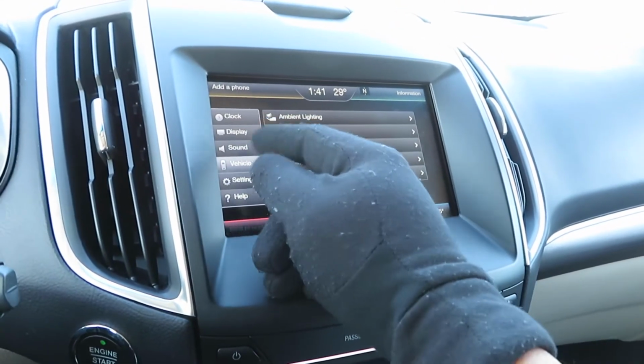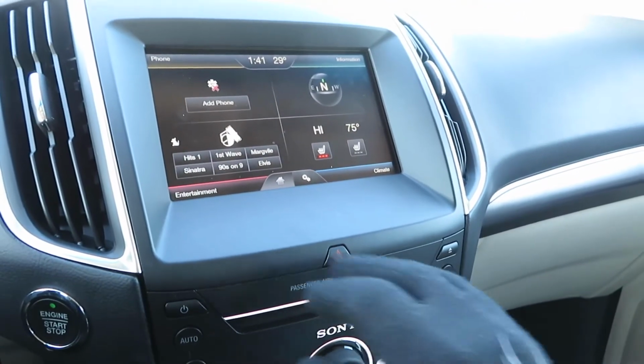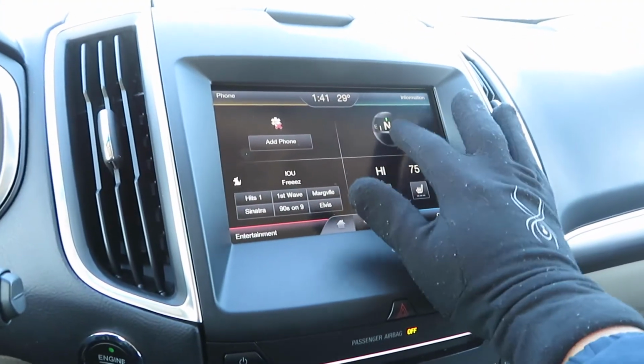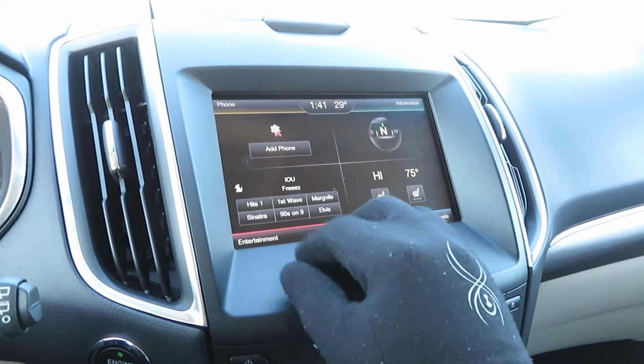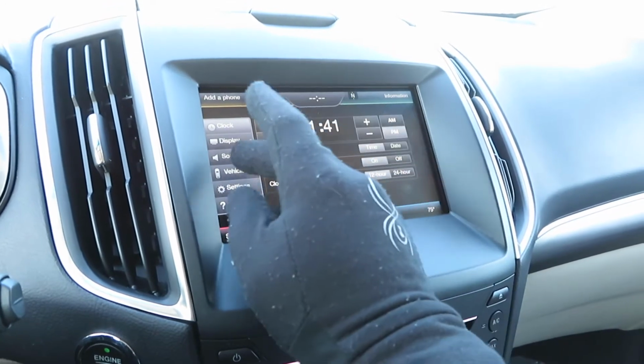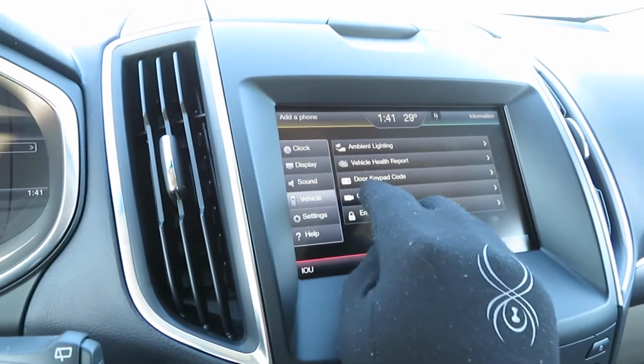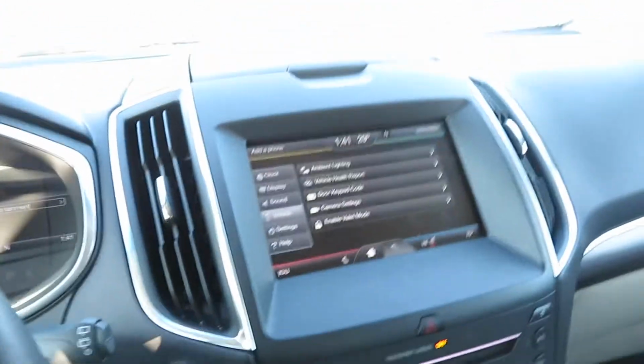So you got the clock, display, all of that. That's the settings right there. I don't know if you get navigation in here. I mean, it's got the compass thing right here. Once you add your phone, then it'll come up with whatever it is that needs to be. But you could change your door keypad code. Oh yeah, let me show you that.